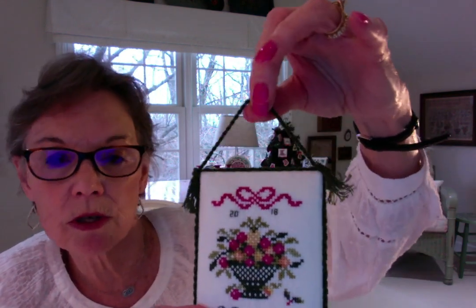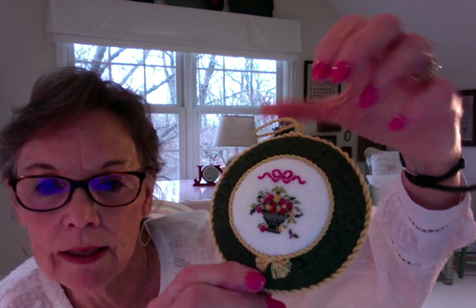2018, I did a little basket, which is very Williamsburg-like, and this was the design worked over two. We need to fix those a little bit. And then look at the finishing on this. This was the design worked over one. My finisher mounted it on a disc and then mounted it on a second disc and surrounded it with twisted cording. So it's really quite lovely. That is not a kit, actually.